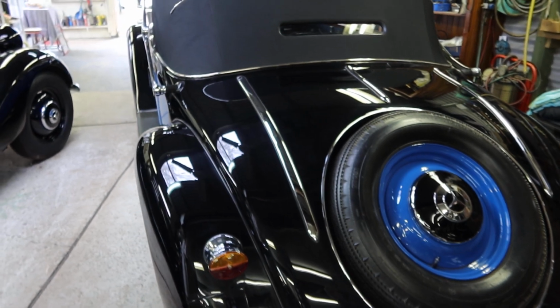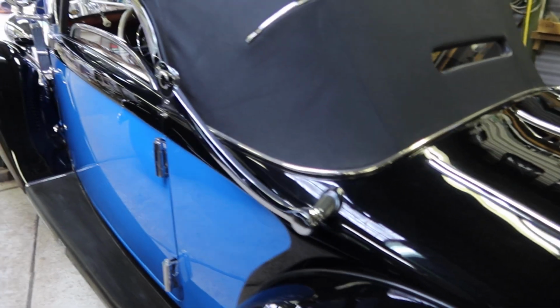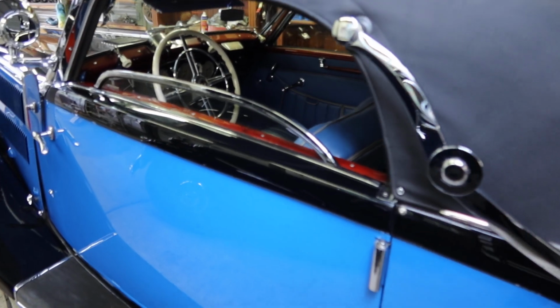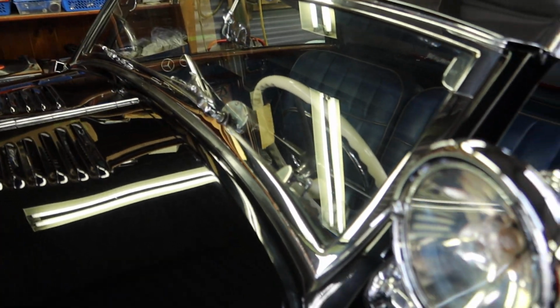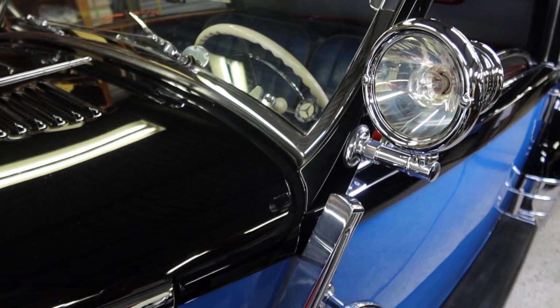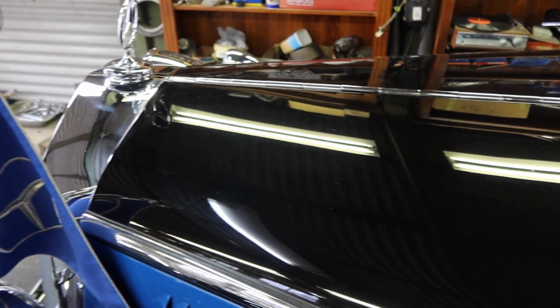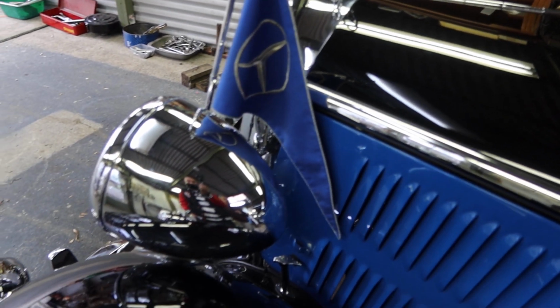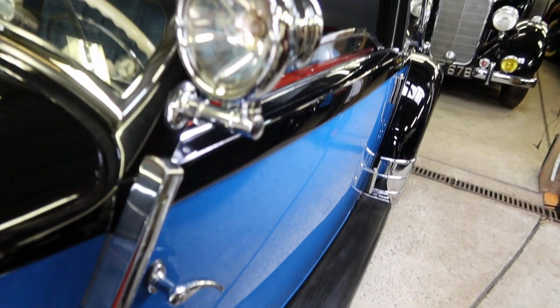and to restore this car, it took me a long time, maybe 8,000 hours all up. 8,000 hour restoration? On just this vehicle? Just this vehicle. The car was restored twice because I had the car in pieces, and the color of the car was beige and brown, and I decided to change the color to black and blue because I have the original photo of this car from England.